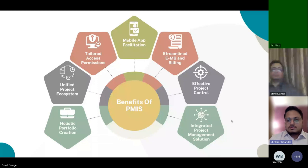Again, e-measurements and book billing can also be streamlined with PMIS. Effective cost control can be done, and again, integration with other system solutions can also be done with PMIS. That's all from our side.